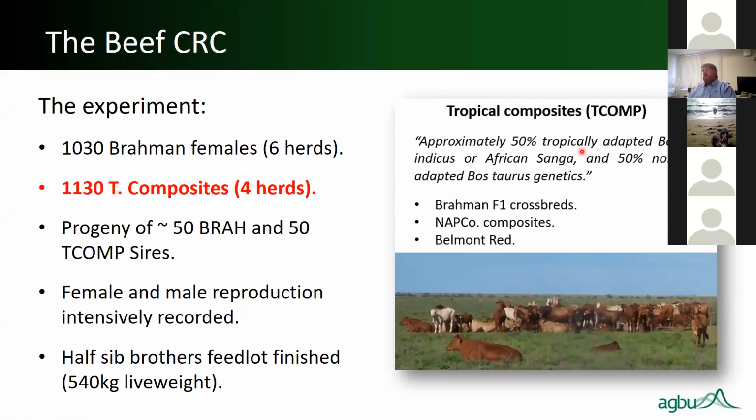The definition was animals that were 50% tropically adapted and 50% non-adapted, but that adaptation could come from Bos indicus or non-indicus breeds. So we had everything from straight up Brahman F1 crossbreds to a composite breed that contained both Brahman and Taurus adapted genetics, to Belmont Reds, which are essentially an analogue for Bonsmaras, bred here in Australia, but which have only adaptation from Taurus genes.